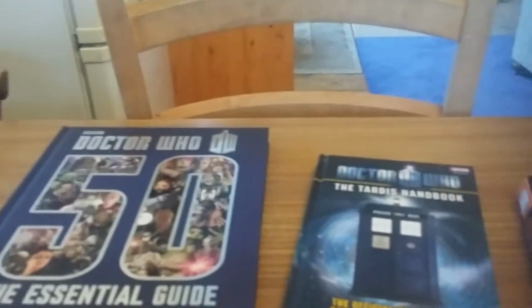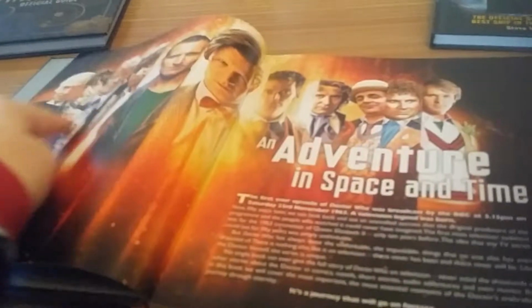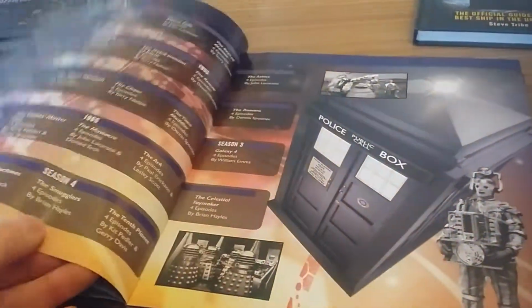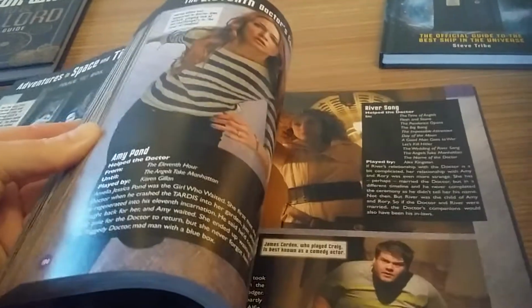There's also a Dalek handbook as well. This is the Doctor Who 50, the Essential Guide. It goes along through each Doctor, so each Doctor's got a section. I really love this 50th anniversary art that they've done. It starts with how it all began, the first Doctor. It's lovely art that they did. I actually had the 50th anniversary calendar, and you got these lovely big pictures featuring the Doctor and their enemies.